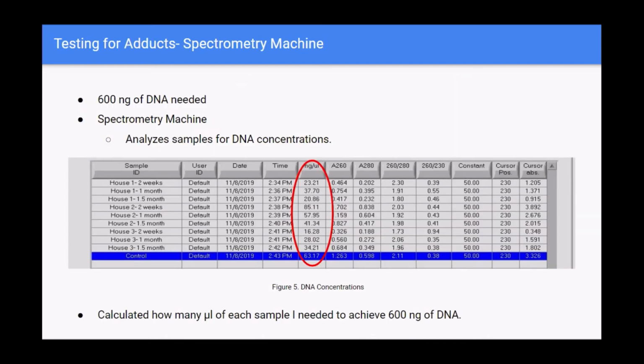In order to test for PdG adducts, 600 nanograms of DNA was needed, which meant I needed to measure the concentration of each sample. To do this, I used a spectrometry machine which analyzes your sample of DNA concentration, and the results are shown in the red circle in this picture. With the concentration of each sample, I calculated how many microliters of each sample I needed to achieve 600 nanograms of DNA.